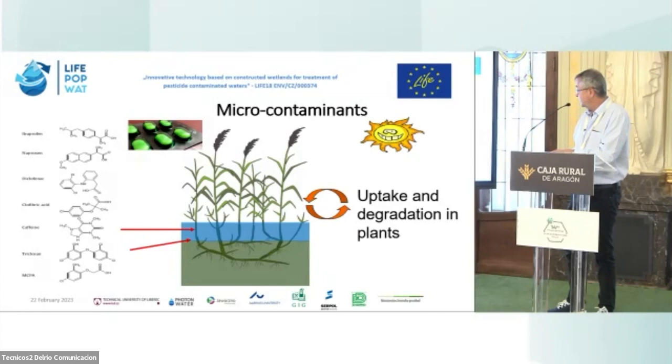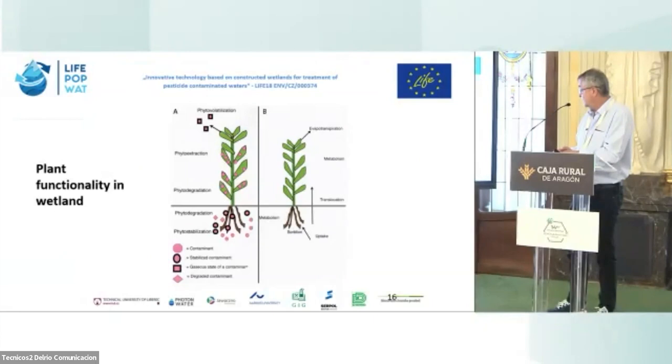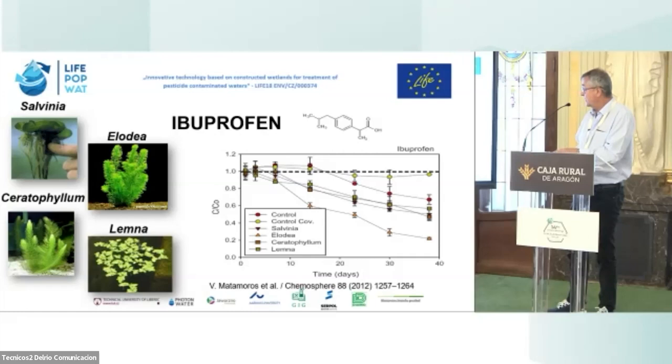And now what we're doing is looking at the HCH. Two of the PhDs are doing this work, and I'm going to show some results in a minute, to try to assess how much these plants are able to remove. What we have is a whole bunch of processes in the plants themselves that are able to metabolize in the different organs of the plant. This is something we've done with ibuprofen, where we have different species. This shows that the removal can be species dependent. Not all plants perform the same.